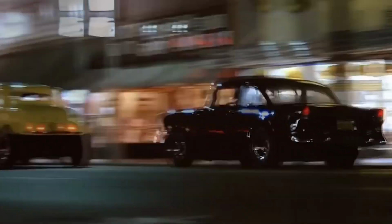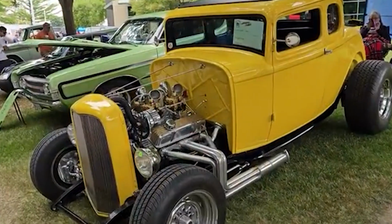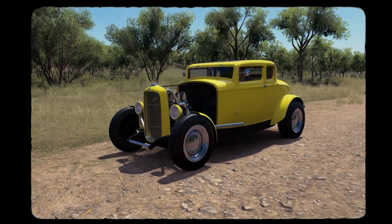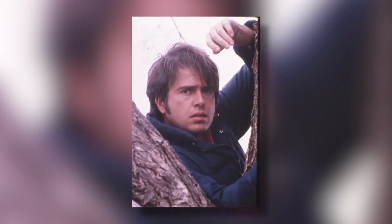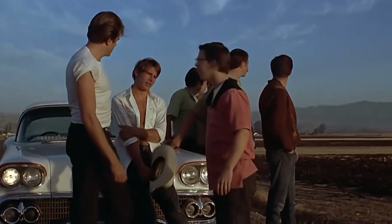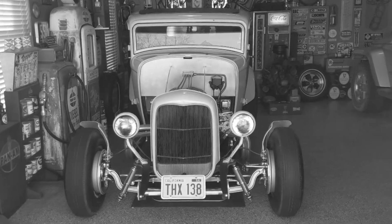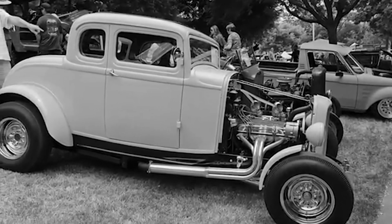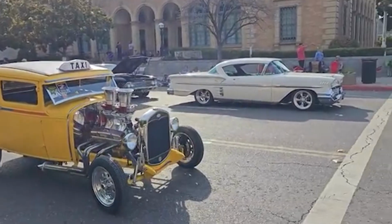Beyond these cinematic quirks, the coupe's design choices, like its highboy style with bobbed rear fenders and rough-around-the-edges shop-built details, gave it a rebellious personality that no polished show car could match. And decades later, the car continues to turn heads, sometimes even appearing alongside Paul Le Mat at car shows, a living testament to the enduring connection between actor, character, and machine. Milner's Deuce isn't just a movie car, it's a cultural icon, a symbol of authenticity, attitude, and hot rod ingenuity. Its story reminds us that legends aren't always perfect. They're unforgettable because of their quirks, their history, and the way they capture our imagination.